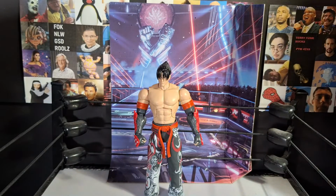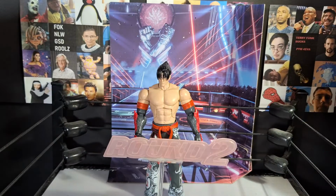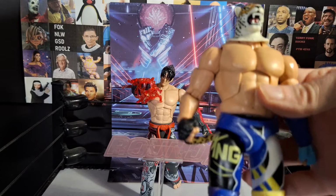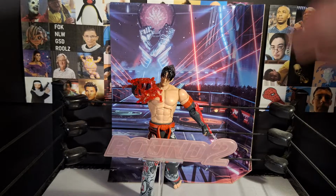And of course, finally, we have the round 2 stand. So again, while that rubber thing is a little bit of a yikes, I think that this is a perfectly fine figure. I'm more inclined to spend money on King. I think this is just a better figure. I think this is the best figure in the line so far, quite frankly. But, you know, I definitely would still call this a needs-must thing.